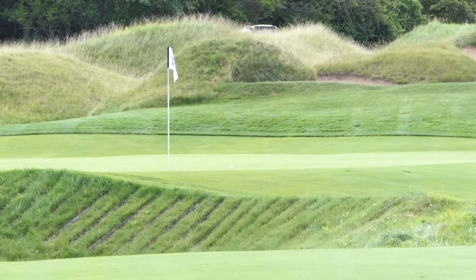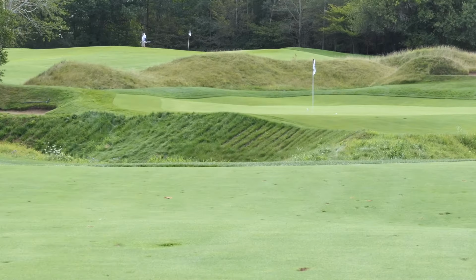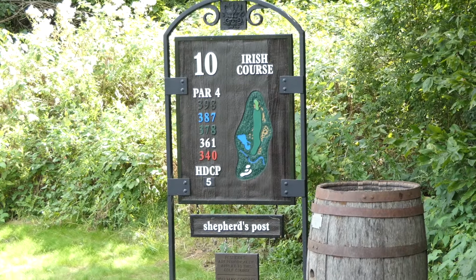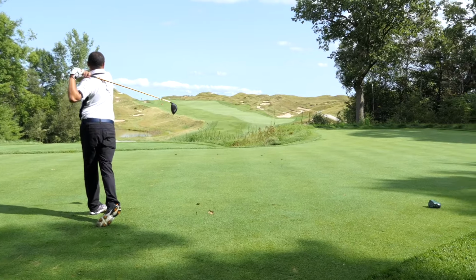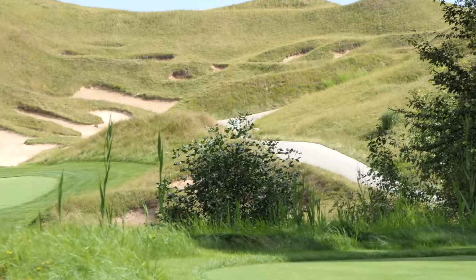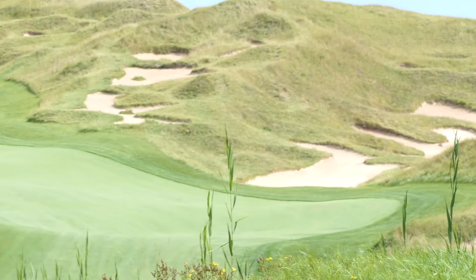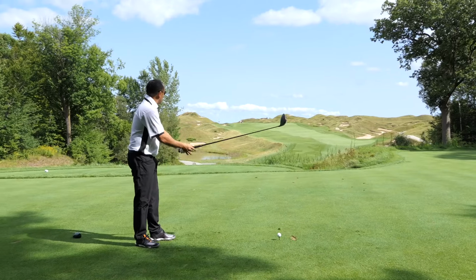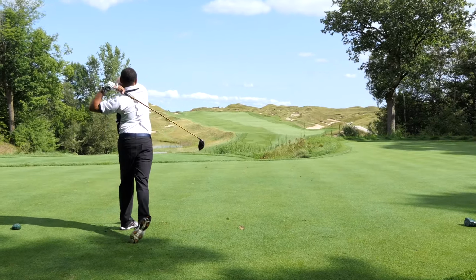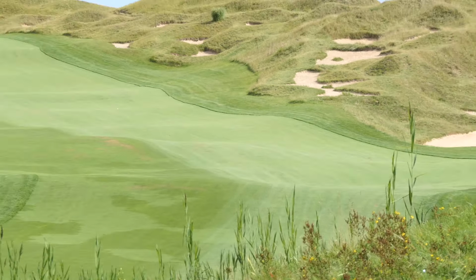Nice shot. Get out. Oh. Oh. Car path. Oh. Back nine mulligan. Here we go. This is my only mulligan of the back nine. There it is. Nice shot. There you go. Center cut.